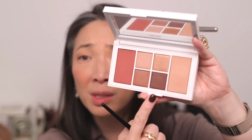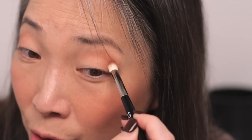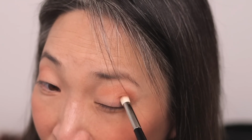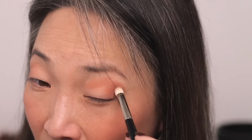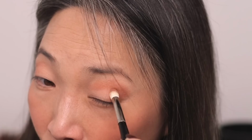I'm going into the deeper shade here and just seeing if I can get that to show up better. But again, because I'm so pale, it would have to have zero pigmentation for it to not show up on my lids. But the amount of product I'm picking up and the amount of effort I'm putting into each shadow, really getting in there, there should be a lot more going on here. They're not blending that well either.